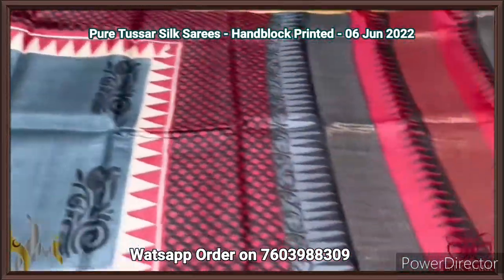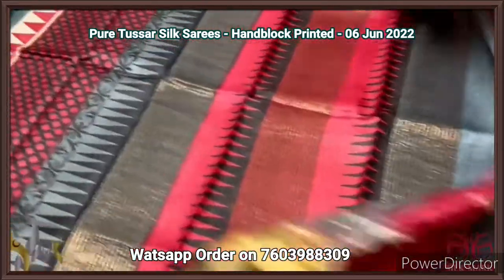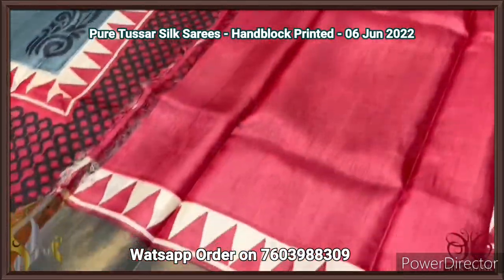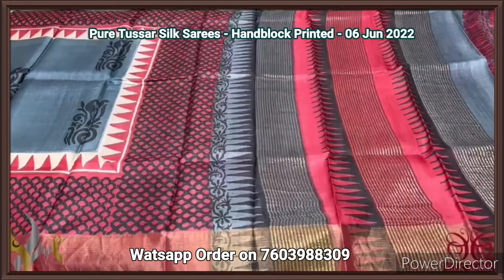Beautiful design. And we have both grey as well as maroon in the pallu with zari lines. The blouse piece of the saree is contrast maroon with the temple border. Excellent and beautiful color combo and comes with authentic silk mark.